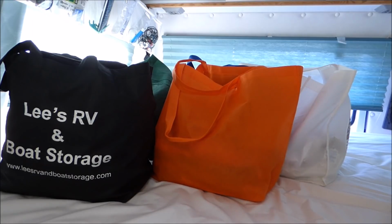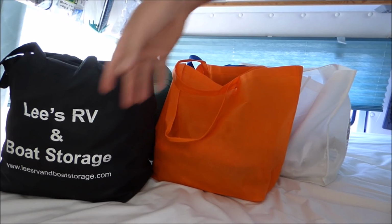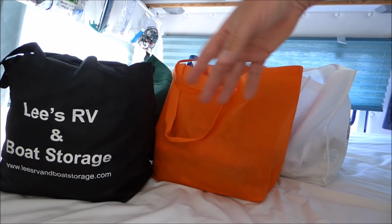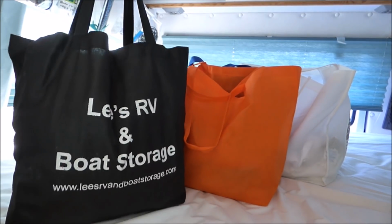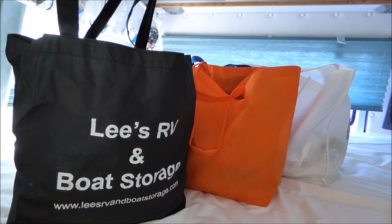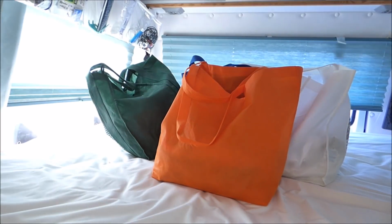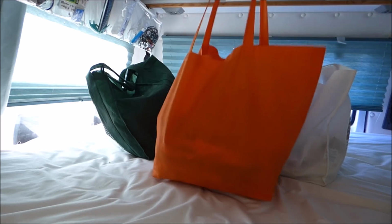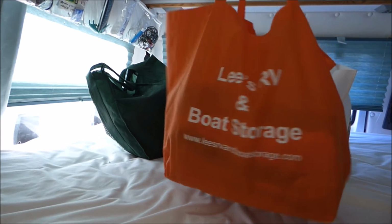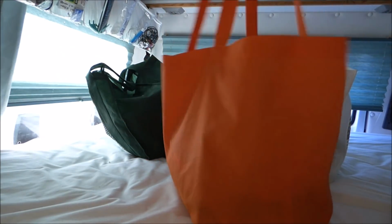Alright, let's talk about clothes. Okay, I'm admitting I take way too many clothes. I use the Save the Planet bags. A lot of them are free at RV shows and stuff like that, and I color coordinate them. So I got to remember this black bag this time as it goes up. This is all shorts. Fits up in this compartment. Next, the orange bag. What's in the orange bag? Red shirts, red t-shirts.